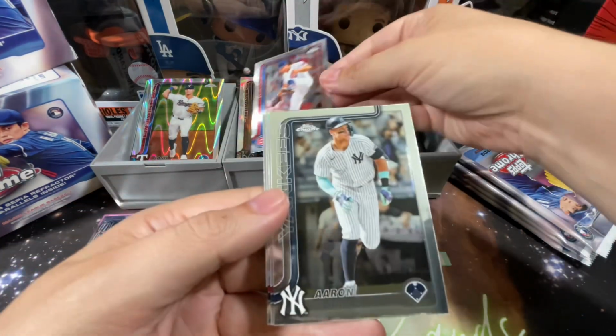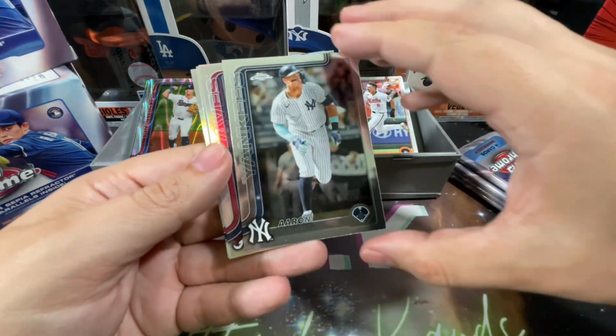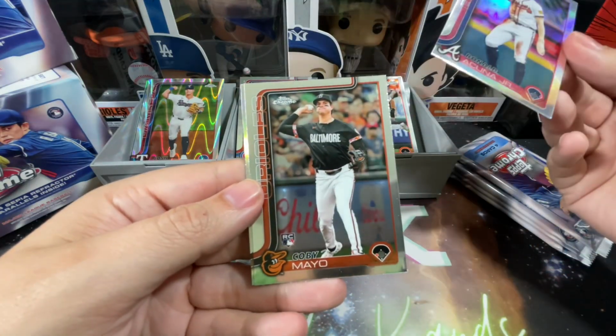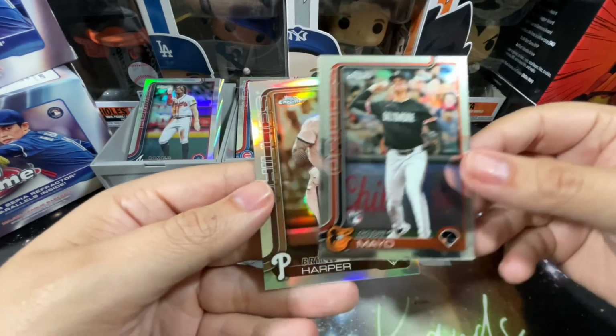We'll have to see. There's the captain, Aaron Judge. So if he comes back and wins MVP, I got one of them. Ronald Acuna Jr. on the refractor. Ooh, there we go. Got ourselves a Kobe Mayo rookie. I'll take that.